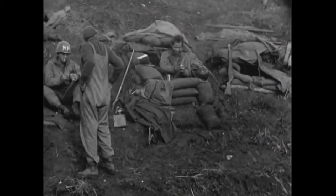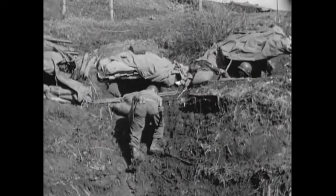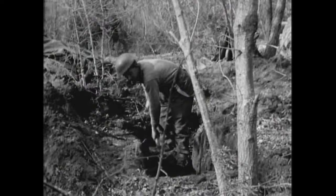By now, everybody was used to living in holes. Anyway, as used to it as you can get. When we could, we'd put in the time on improvements. We used to say we had all the comforts of home, provided you lived in a muddy hole in the ground back home.